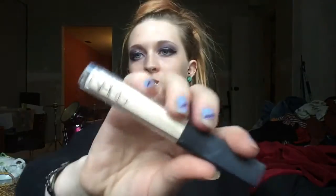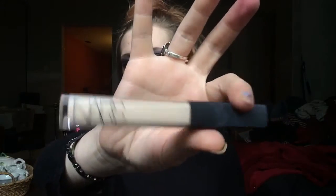And I keep getting my stuff and my hands all over these little packages and stuff. And it's kind of bothering me. This is what it looks like. And I got the lightest shade, which is light one Chantilly, I think is how you say that. Not on focus today.